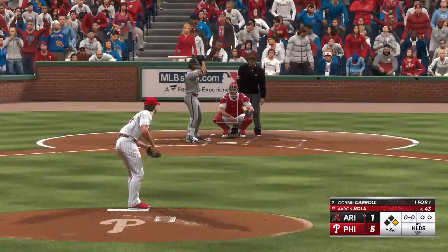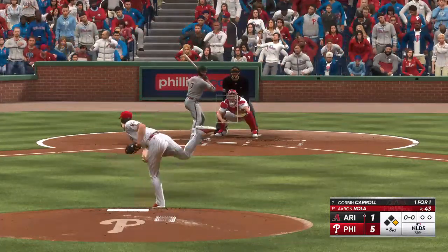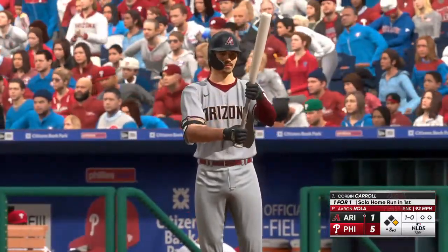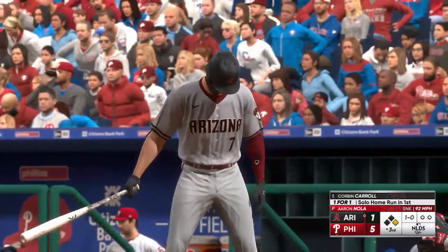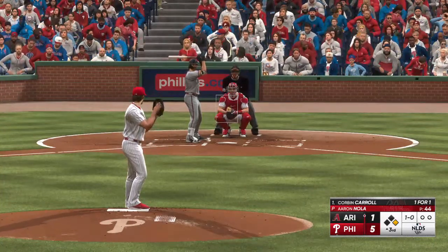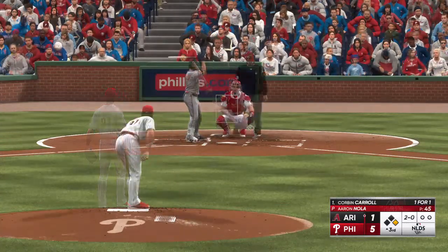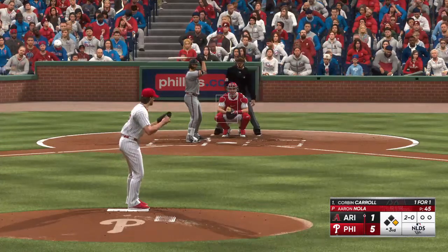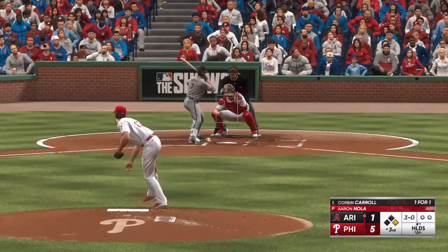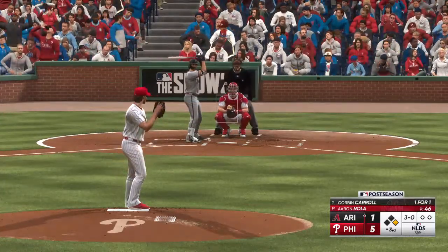This is Corbin Carroll. Homered to lead off the ball game. Pitch misses there, and that's ball 1. And here it comes. That one misses. 2 balls, no strikes. Way high. Perdomo gets his lead at first. Nobody out.